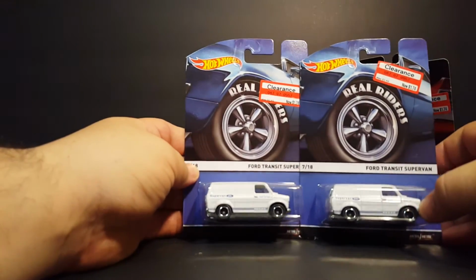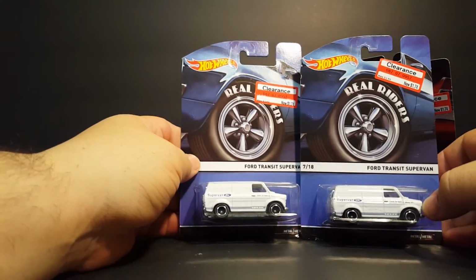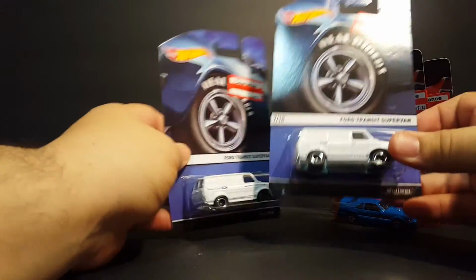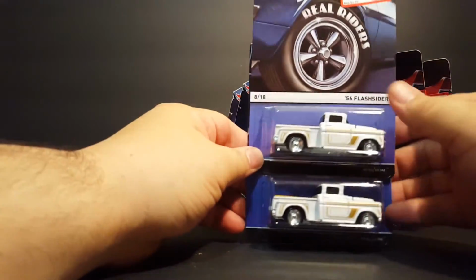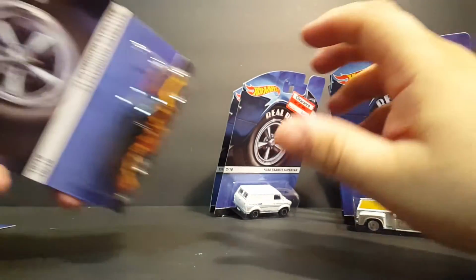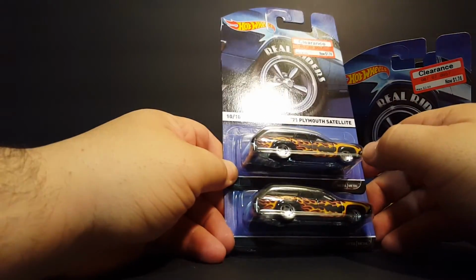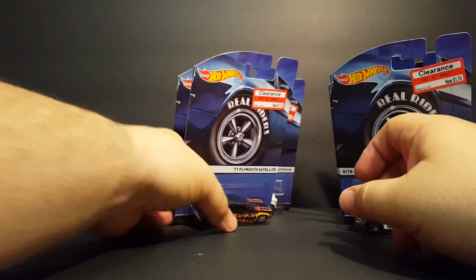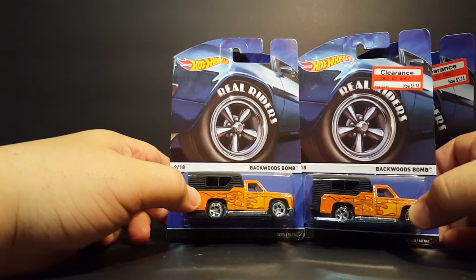So I found a couple transits. There was more, but I just didn't want to grab them all. I was already spending so much money. So I figured, I get 2 donors for these rims. I got 2 of these donors, so I can have these type of rims. And I picked up 2 of these donors for those type of rims. And then last but not least, I picked up these donors, the backwards bomb, for these type of rims.